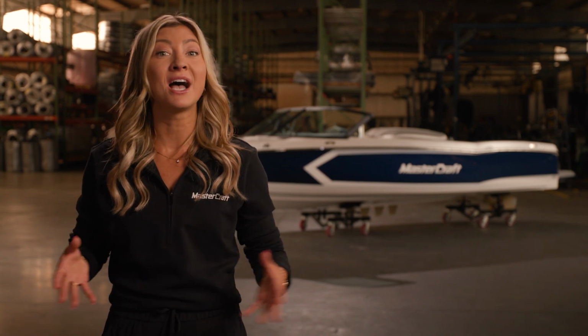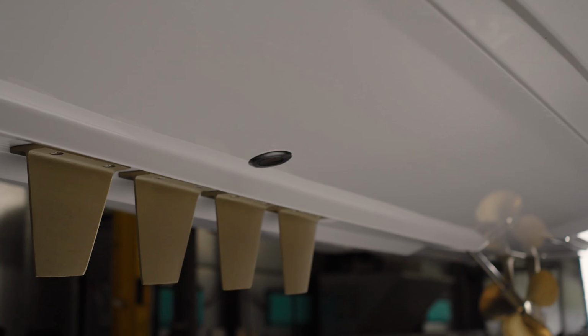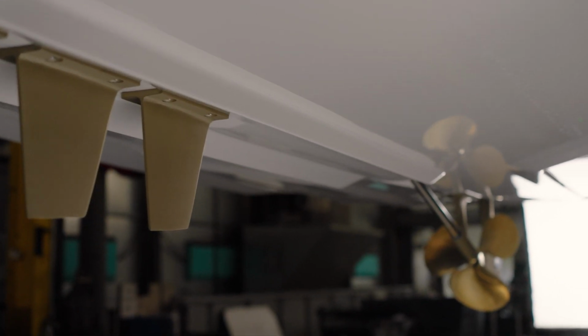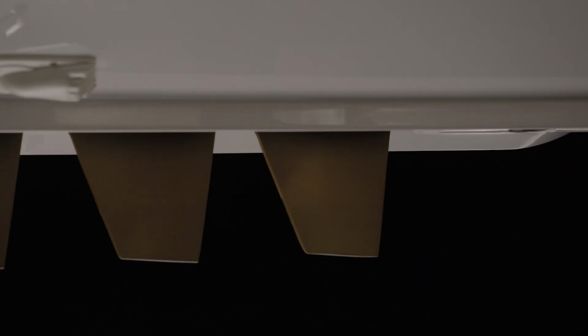The ProStar has another unique feature under the boat that was designed to elevate the driving experience: 4 tracking fins. The additional fin gives drivers even more precision and control, allowing them to hold a perfect line without compromising maneuverability or agility.